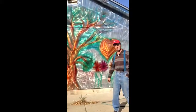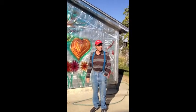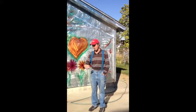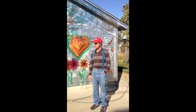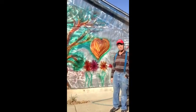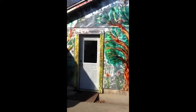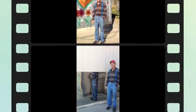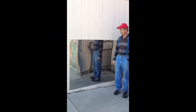So what do people do when they drive by your house? Stop and take pictures. Sometimes, God, there was a gal on a horse the other day. She says, "That's so cool." So you only have this side colored? Yeah, this is it so far. So what are you going to do on the front? Haven't decided yet.